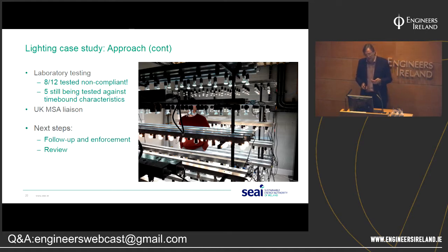And we've tested over in a laboratory in the UK. We've tested 12 lamps, at a cost of around $20,000. 8 out of 12 so far have tested non-compliant. So we're pretty pleased with that, because that's showing that either everything on the market is non-compliant, or we've got a good approach in terms of our targeting. And I like to think there is certainly a degree of non-compliance in the market, but I like to think we've used quite a good methodology for arriving at that.